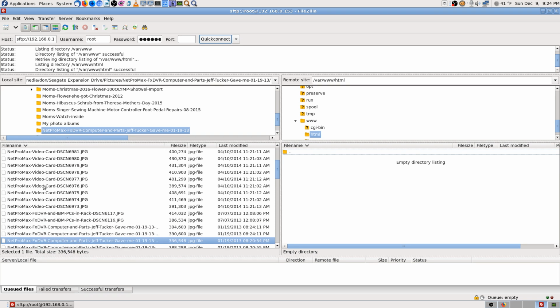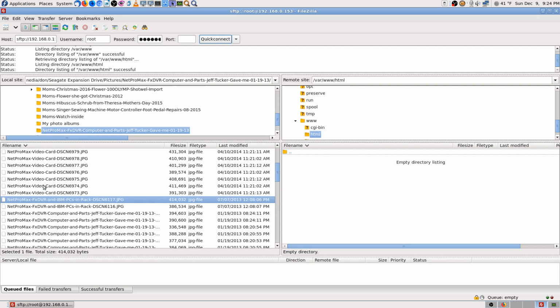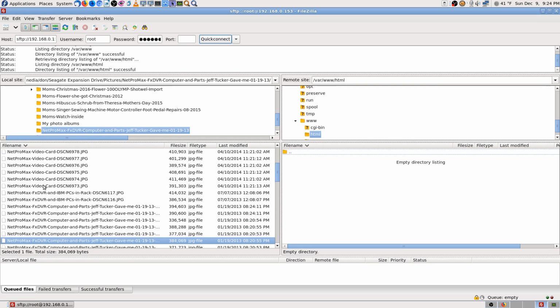I already know it's working though, don't I? I forgot that I'd already seen. There's one particular picture that I like to put on there so that I know that I'm on the NetPro Max and not any other machine. That's what I was going to do. And now I don't remember what picture it was.